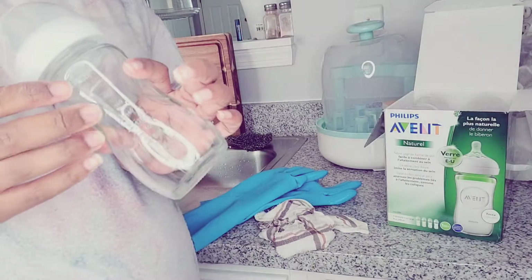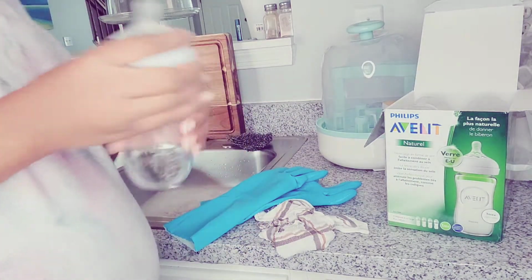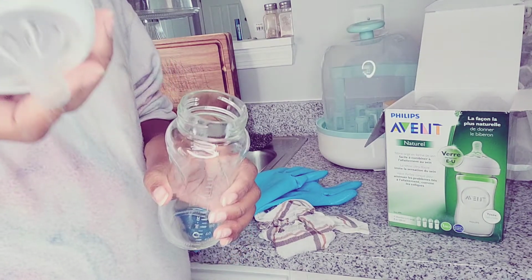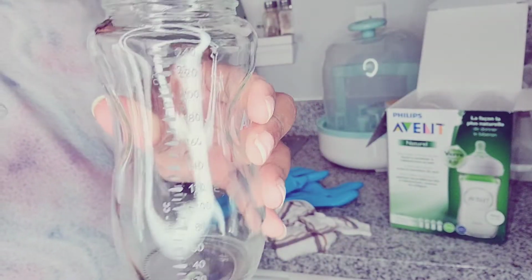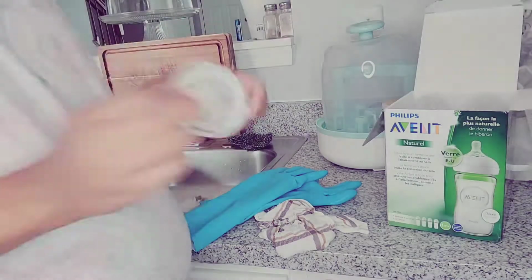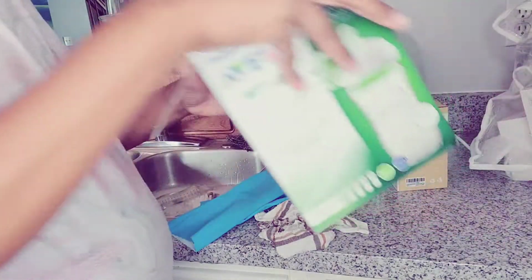Okay, so I'm going to flash by this scene. I did not end up liking that bottle brush, so I threw it away because it didn't clean very well, and it splashed me whenever I used it. This bottle, however, is a glass Philips Avent bottle, and I love it. It's easy to clean. It keeps the milk fresh for longer, and the nipple sizes are great.